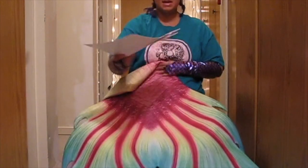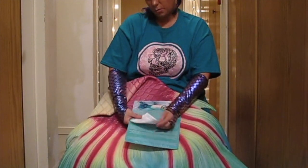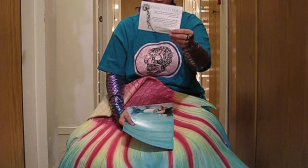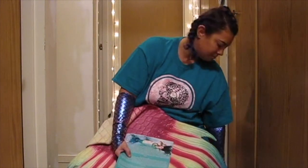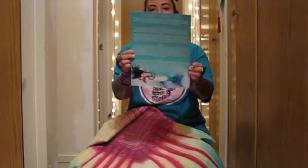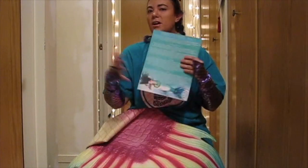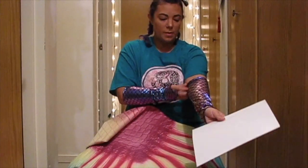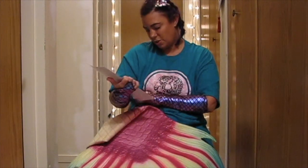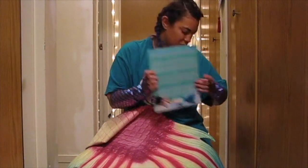So the paperwork that came in the box with my tail was this here, a piece of paper that literally just said it's a final sale because it was a misprint. It is a final sale and you can't return it or exchange it. And then of course it comes with this lovely piece of paper, your Finfolk fabric tail instructions, talking about putting your fin together and the safety, which is also on their website too, if I'm not mistaken. It also has care, and at the very bottom there's a mermaid on it, and it says, "May all your mermaid dreams come true," which this tail pretty much is my mermaid dream.